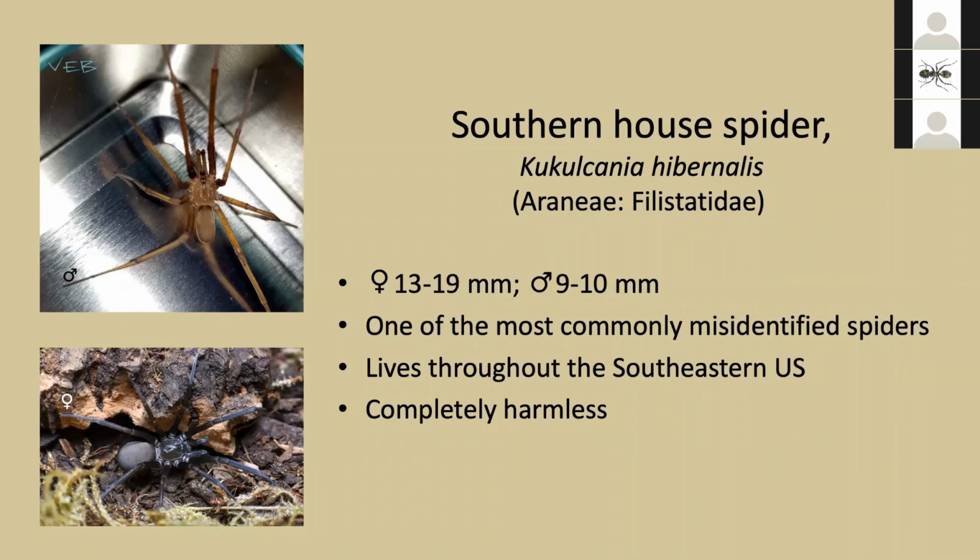Whenever you look at the males, they're uniformly yellowish tan, kind of straw colored, but they have these very long pedipalps. The females, to me, the abdomen almost looks velvety, but they're this charcoal gray color. And when you look at their eyes, they're grouped very closely together, and they're on this raised prominence.